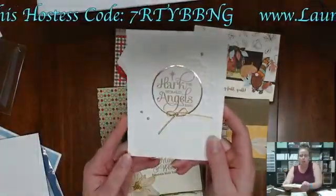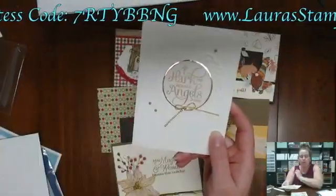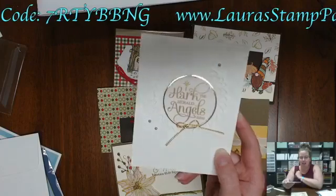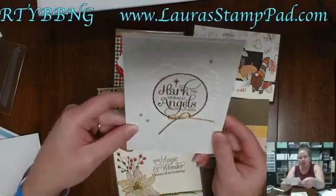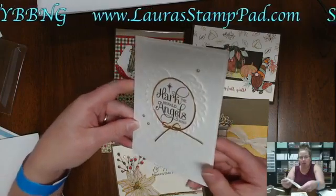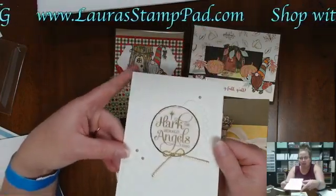This one is gorgeous and uses one of those gold hoops, which is what I'm going to use for the ornament that I'm going to make here in a bit. And that embossing folder on the background is just absolutely gorgeous. Can you guys see those angel wings?